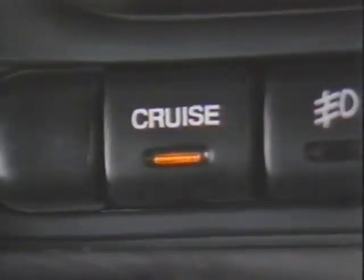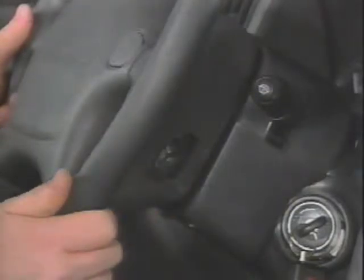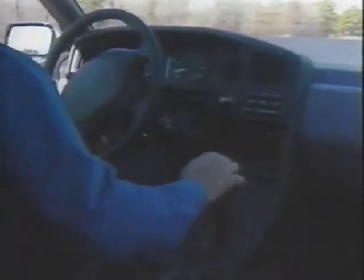Turn on the cruise control system and confirm all the functions, including cruise cancel, which allows you to cancel cruise control by pulling the sub switch toward you. Then check out the climate control system, making sure that all of the various functions operate as they should.